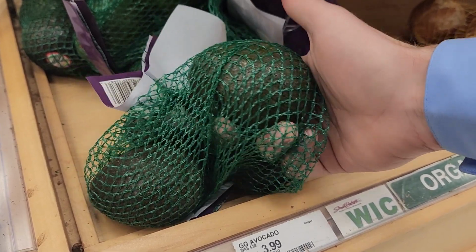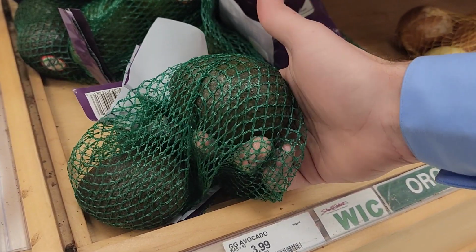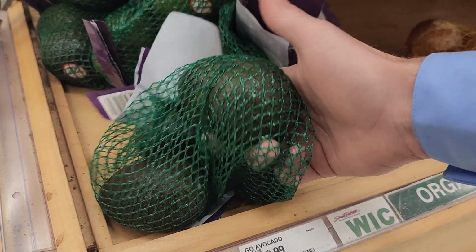I actually was eating 2 of these a day at one point in time, and I got a blood test, and the doctor said, how are your potassium levels so great?